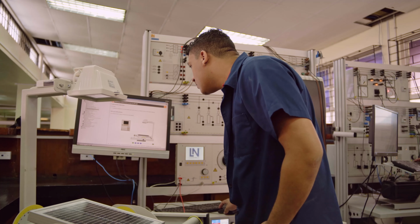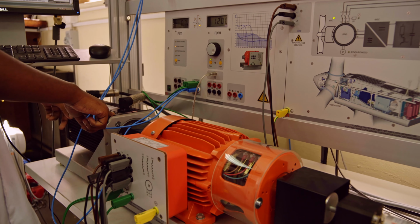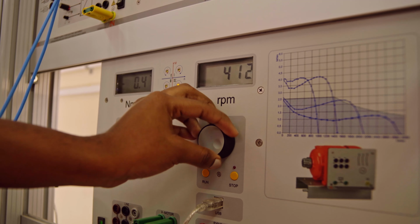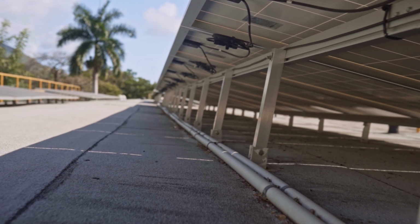So in particular, our electrical power engineering students would have an opportunity to see an actual institution that has a solar project in place. They get to see how the systems work as a whole, and in particular, they'll see how important it is to think about sustainability in their designs.